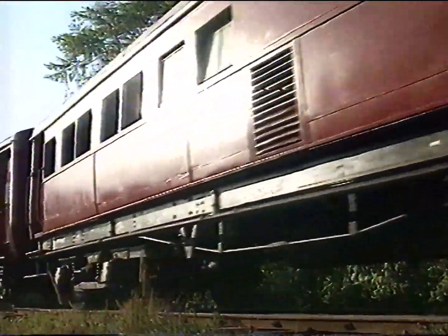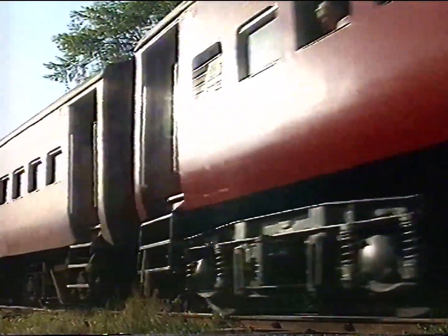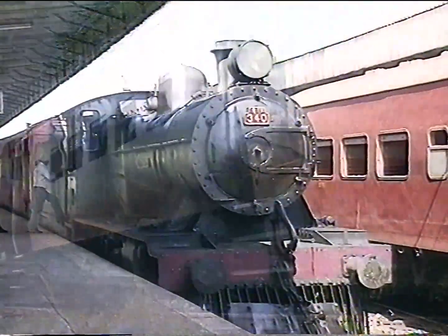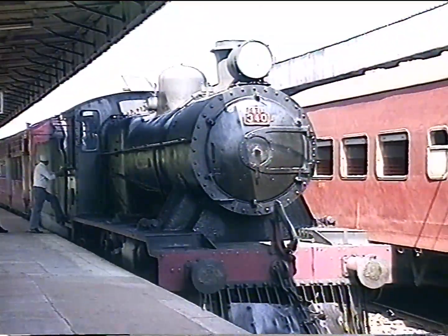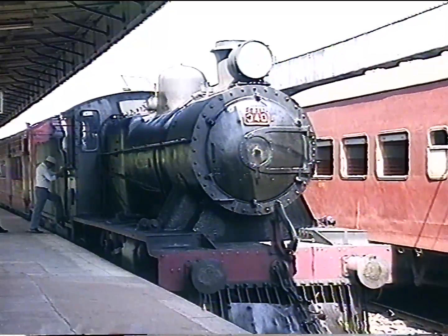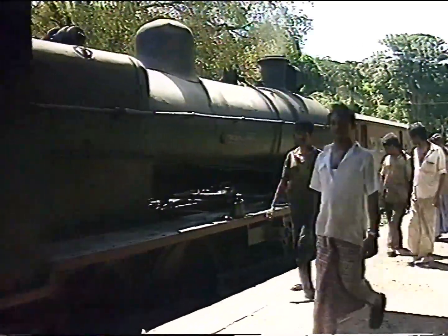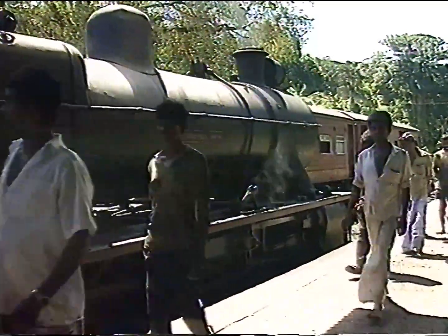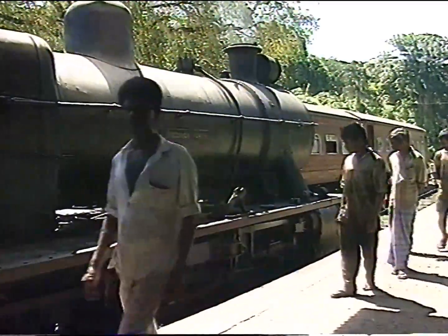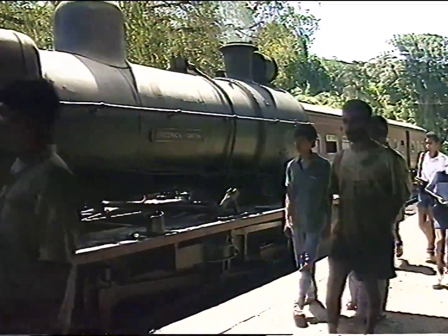The Sri Lanka narrow gauge has steam delights all of its own, and we'll be looking at these in a later programme. On now to the Viceroy Special, which left Colombo Fort Station on Monday, the 28th of February 1994, behind 460 number 340. A pleasing aspect of the railway is that some passenger engines were named after prominent people or governors of the island.